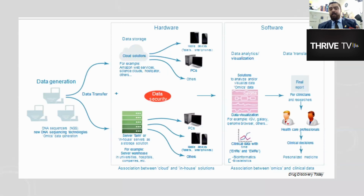So generally, we are going to be generating data and we are going to be using different hardware solutions to store that data, to save that data. And here, a major concern, of course, is data security and privacy. We don't want people who are not authorized to access the data to do so. So we need to have safeguards for that. It's not actually very interesting now to talk about that. And then we are going to have the layer that is constituted by software. So we will have things like data analytics, data visualization, data interpretation, and these are going to be feeding into systems like clinical decision support systems. And these are very helpful for precision and personalized medicine, as we will see.